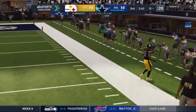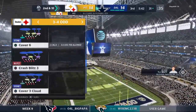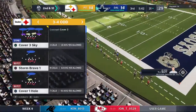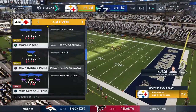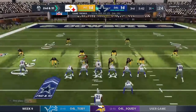Incomplete. But defensively, you're over there trying to catch your breath and try not to show the offense that you're a little bit fatigued. You're right back out there after the turnover. Now they've got to work towards getting another couple of stops and forcing them into at least a long field goal situation. Line of scrimmage, the 31 as they line up 2nd and 10.